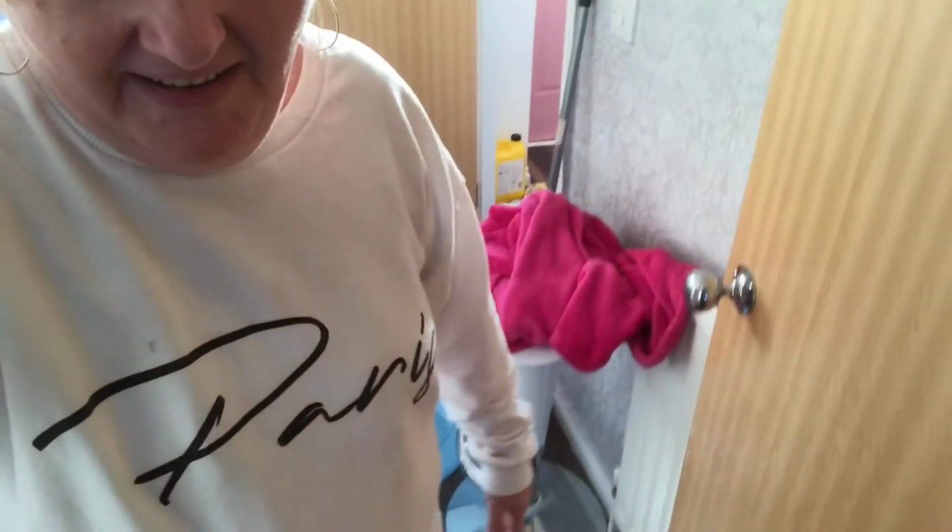So, part clearing out the kittens, one still left to go in a little while, emptying out my cupboard, bringing the stuff down from my bedroom. My house looks more of a mess now than when I moved in. I'll give you a quick glimpse. And then the kitchen. Everywhere's got stuff.